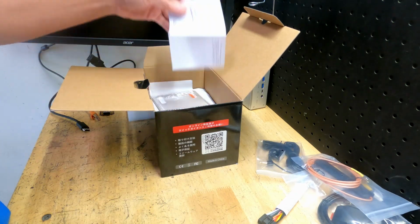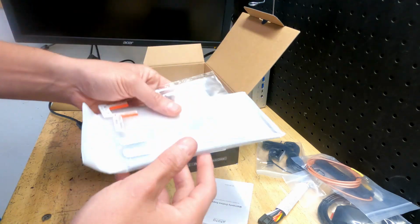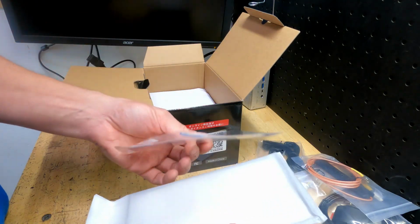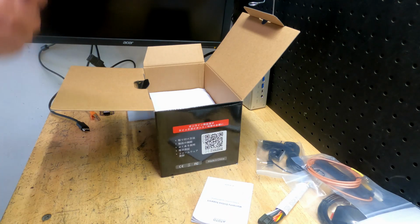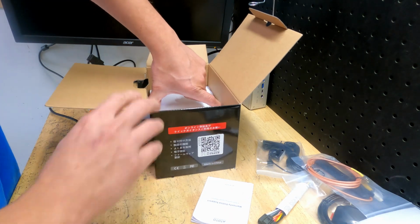Hardware, warranty, and what I like, you get a screen protector. I mean, that's pretty sweet. You know, that way you don't scratch it or mess it up. I like that.